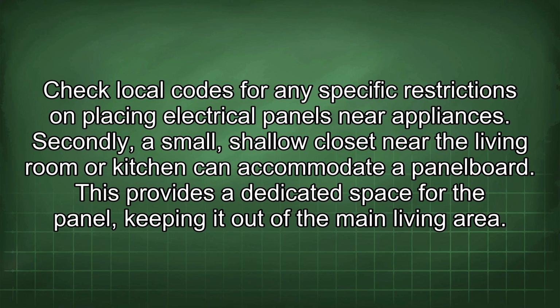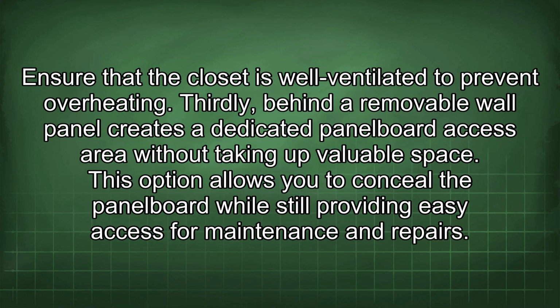Secondly, a small, shallow closet near the living room or kitchen can accommodate a panelboard. This provides a dedicated space for the panel, keeping it out of the main living area. Ensure that the closet is well ventilated to prevent overheating.